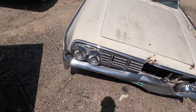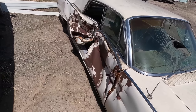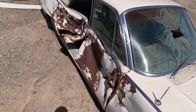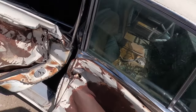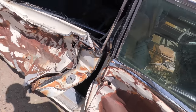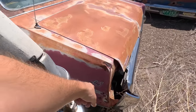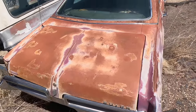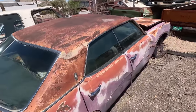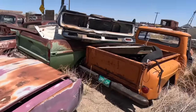Grill on this one's pretty messed up. And the whole side, oh, I never even saw this side. I have always looked at this car from the other side and never even seen any of this. Look at that. That's crazy. They don't take side impacts very well. Hit 400. That's got a 400 in it.